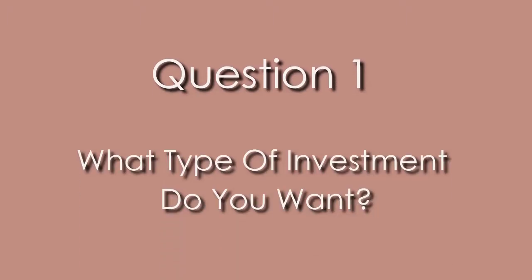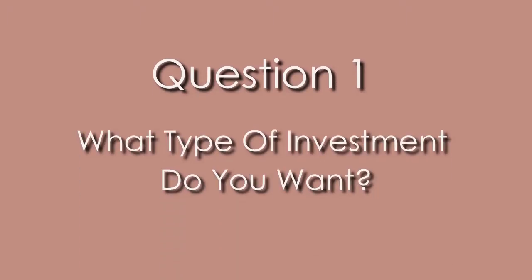Question number 1 is, what type of property do you actually want to invest in? Do you want to invest in residential property? Do you want to invest in commercial, or maybe even land? Each has different dynamics and considerations. If you want to invest in residential, what type? Do you want, say, a single unit, a multiple unit? Do you want something that offers great yields or long-term appreciation?